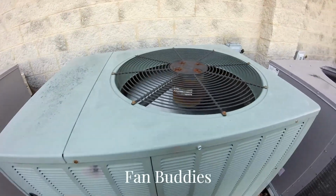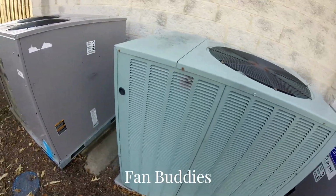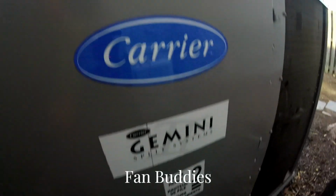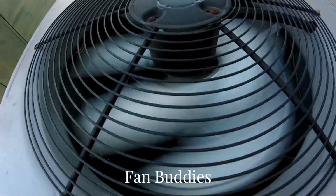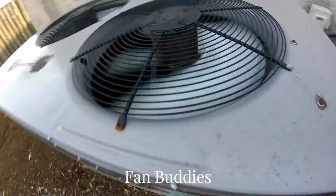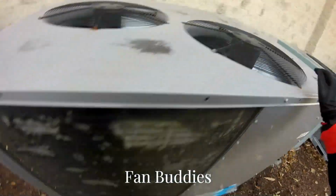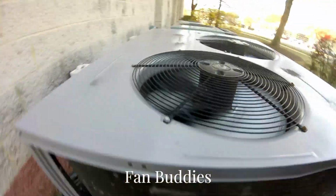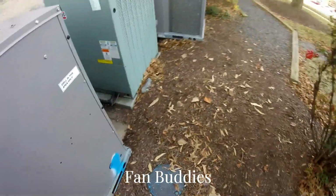Oh, that's powerful. I forgot how powerful that is. The Gentech fan motor. I can't read the data on that motor. I also can't on the other one.